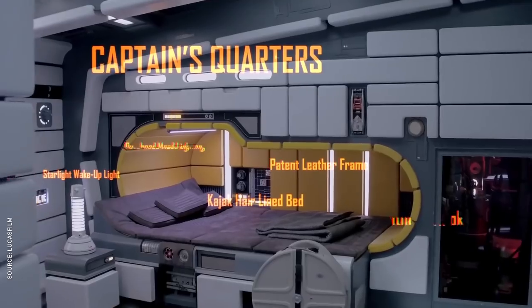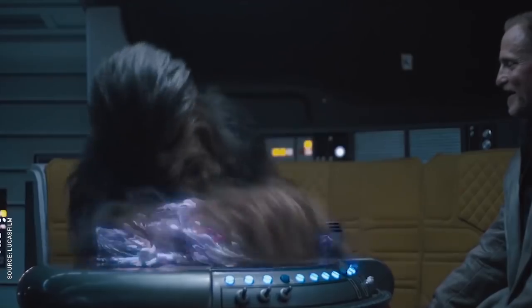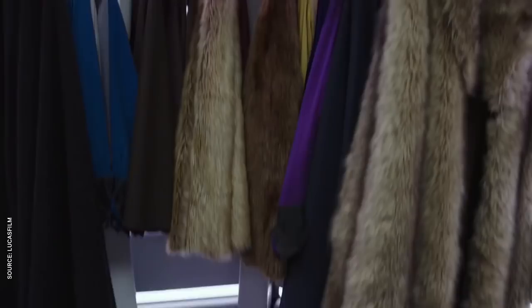It's got a kitchen, it's got a wet bar, a top-of-the-line sound system, probably has an Amazon Echo in that motherfucker, a classic Dejarik table, and of course, a cape for every occasion.